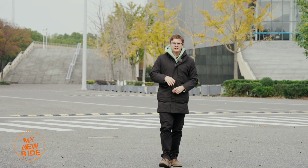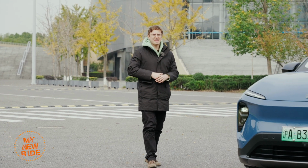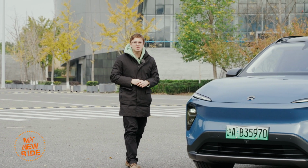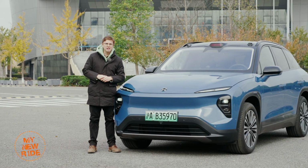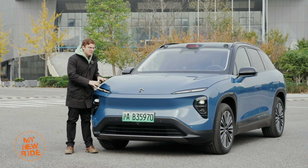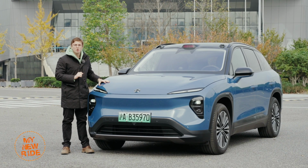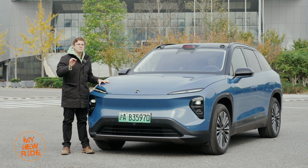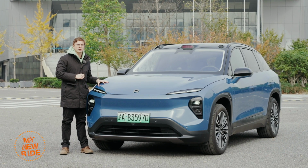Hello and welcome. Despite the fact that they haven't sold very many cars outside of China quite yet, NIO is one of the biggest names in the global EV game. That's why I, and I'm sure many of you, were very excited for this particular review. This is the all-new NIO ES7, known as the EL7 in the European market, where deliveries are set to begin in 2023. Let's see what European customers have in store for them.